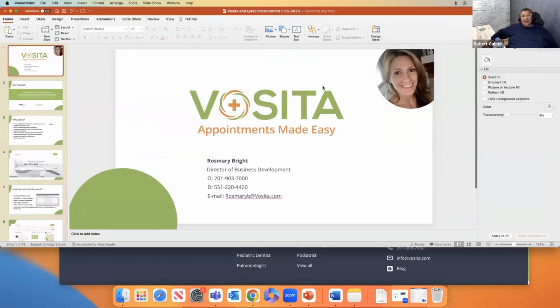I hope you like it. I want everybody to sign up. You can link it to your website. On your website, you can have an icon called schedule appointment. And when you click on it, it shows you availability. It takes you to your Vosita account, and with your availability on Vosita, which is integrated with your Lytec, a patient can just book you, and it will book it in Lytec and remove the spots from Vosita.